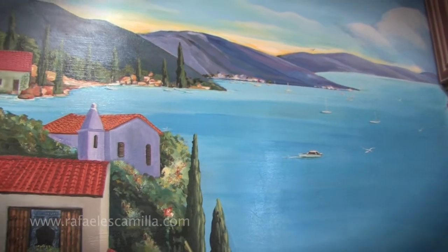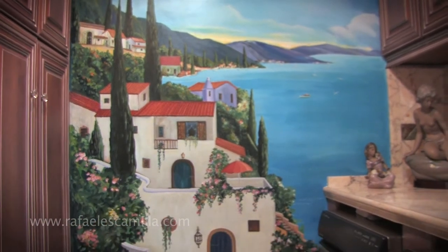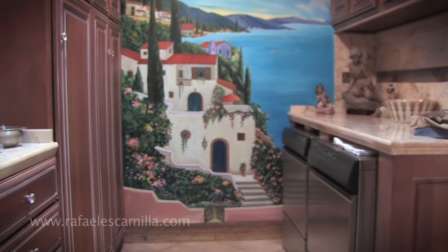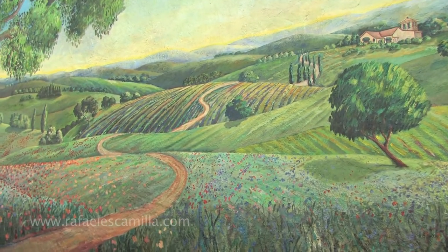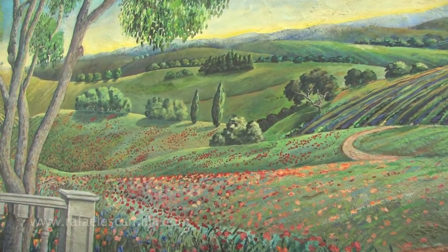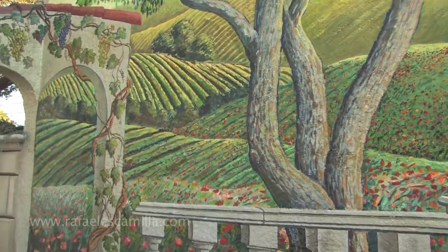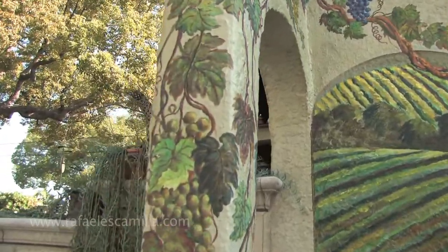Well, this mural started with an interior design in the kitchen, this idea of Julie and Rick to put in some Tuscan landscape. This mural was worked in the acrylic technique, and the medium also has a special varnish that the ornament of the house applies, to protect it and to give it the antiquing, the aging color effect on the mural.